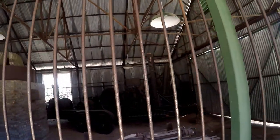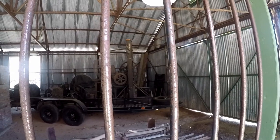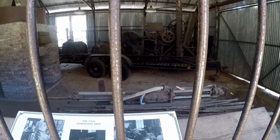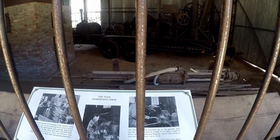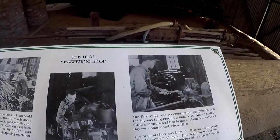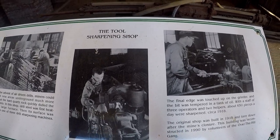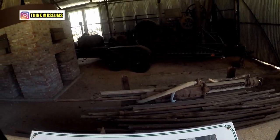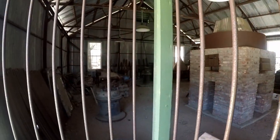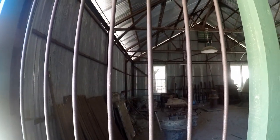So when they were done mining all the gold, and they had exhausted everything under the ground, this mine shut down. So this is the tool sharpening room. So you're sharpening up your tools that you're going to use down in the mines here. So that's how it looks like. Wow. This is interesting. What I noticed is that most mines look more makeshift, like makeshift buildings, but this is how it looks like.